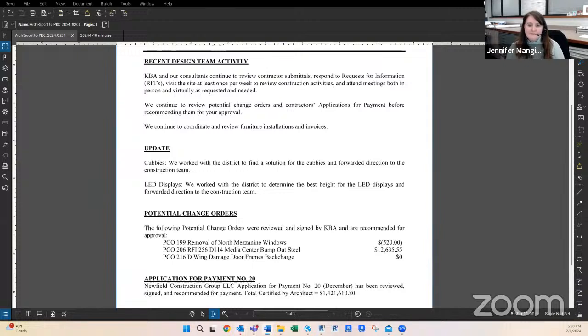And I do have an update finally. I know this would have been of interest to Carol, who's brought up some of these topics before. The cubbies, there was concern about them not being large enough based on some of the previous stages of construction. So we did work with the district and found a solution for the cubbies. We have forwarded that information to the construction team.